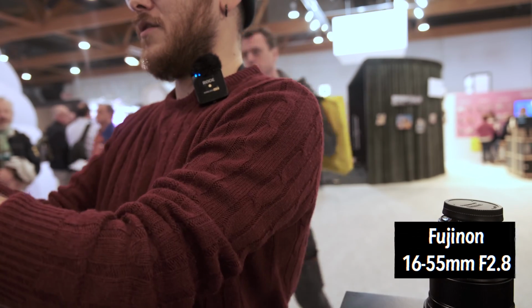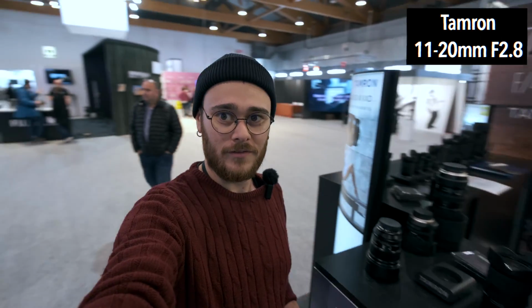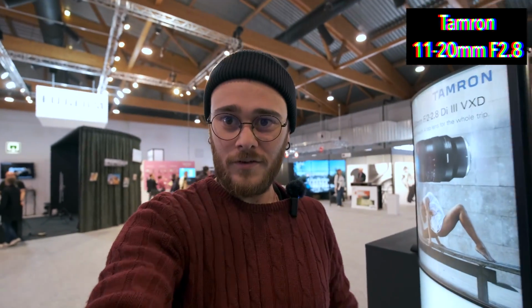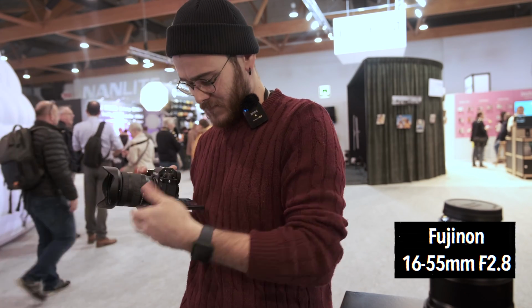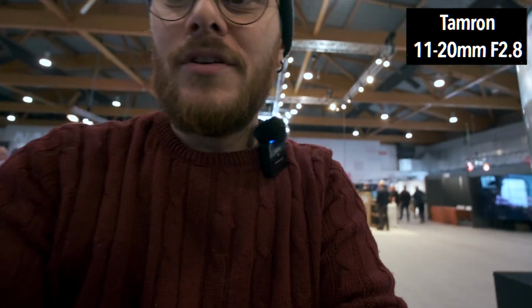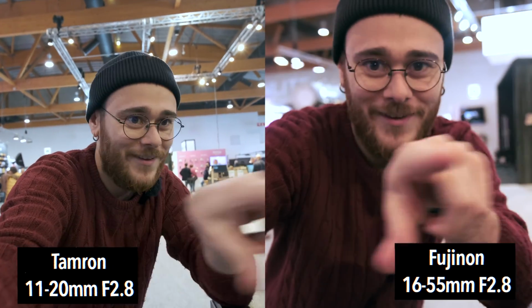Okay. We're shooting at 11. Oh, this is so wide. Kind of works. No? Follows really well. If you go to 20, I'm not sure about the image quality. Which one looks better now? This or this? This or this? You know?